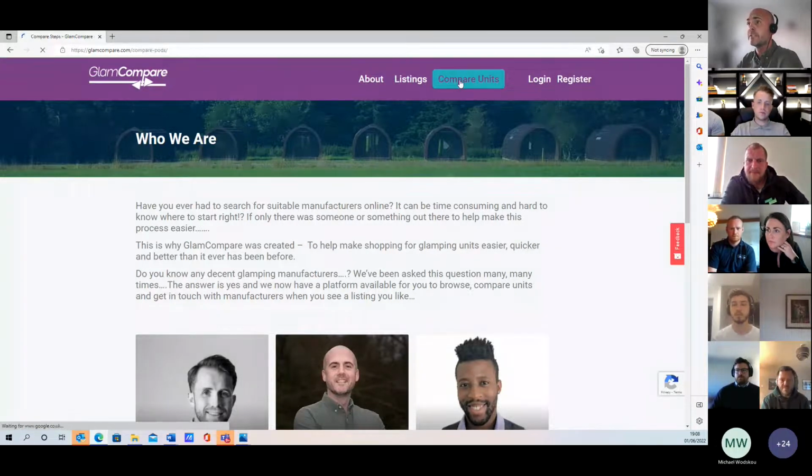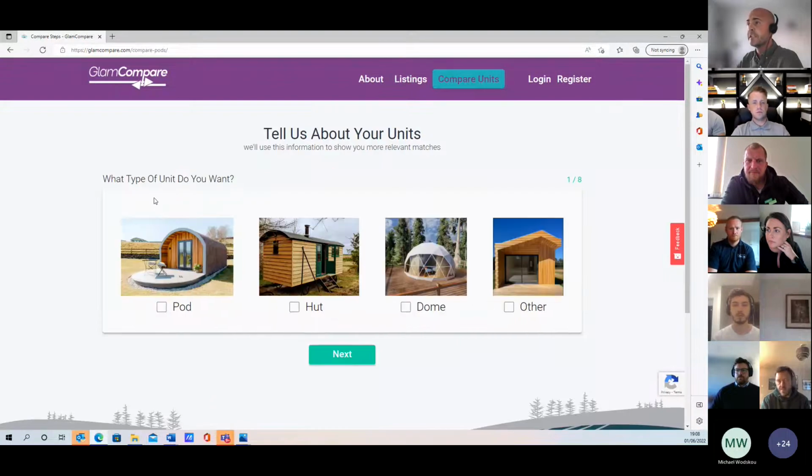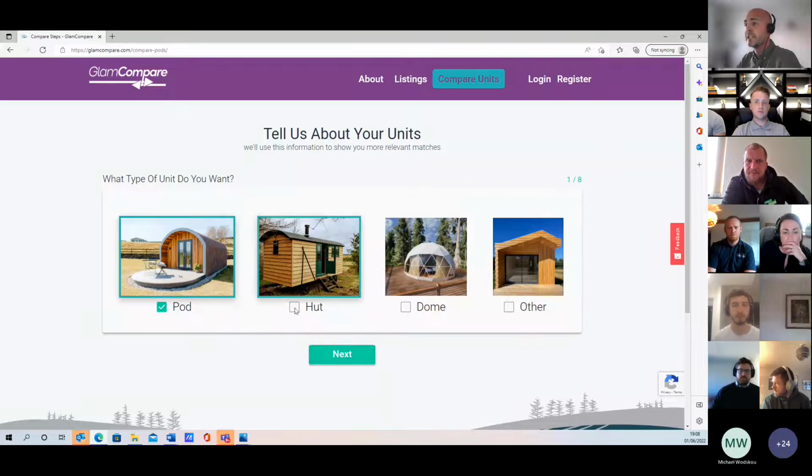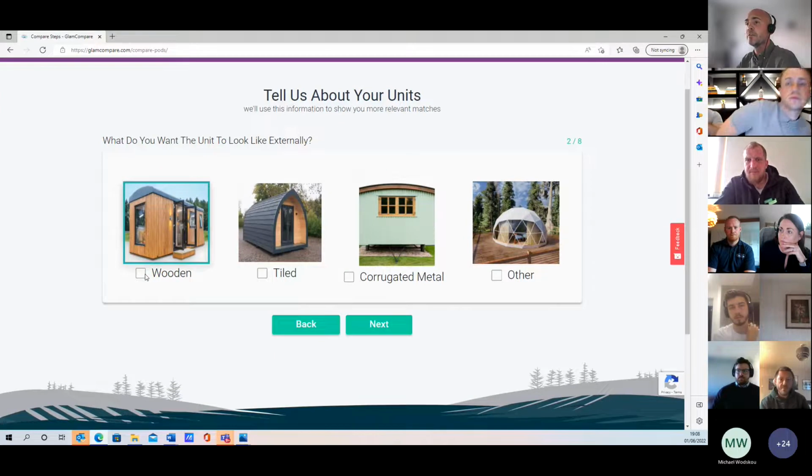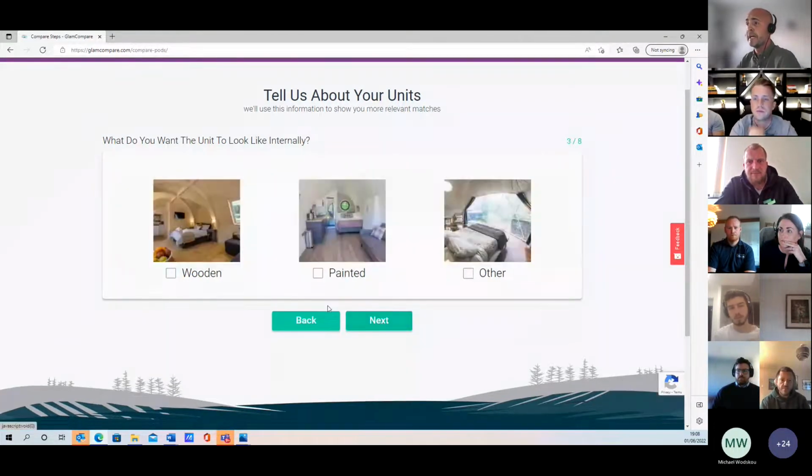I'll just click on compare units for the moment. So hopefully this is sharing okay, but it's very simple. I won't spend too much time on it because you can play around and go through this process relative to your own project. You can tell us about your project. You can tick multiple if you're unsure what you're looking for, or it may be that you're looking for either a pod or a heart. So you can go through this process. Again, there's options there for the type of finish. You can tick through any ones that you would consider or think relevant to your project.